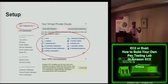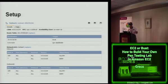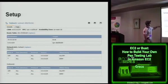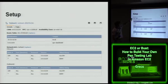So this is just after you go through that setup process, this is what it looks like in terms of all the different settings. Nothing too exciting there, just some examples of what the settings look like. So this is the subnet. For this particular subnet, there's a route table. This is what that looks like. There's a network ACL, and then there's inbound and outbound.